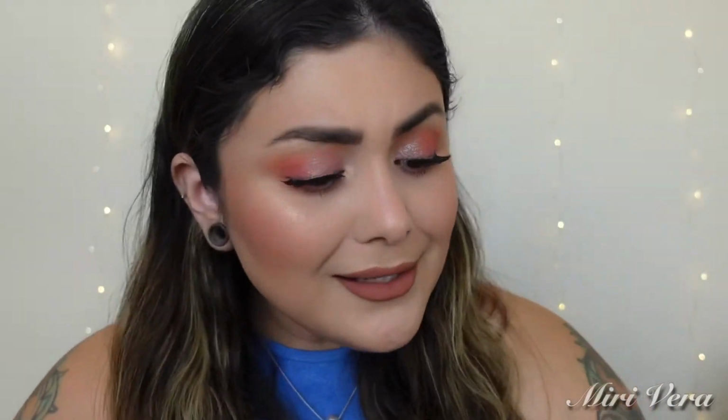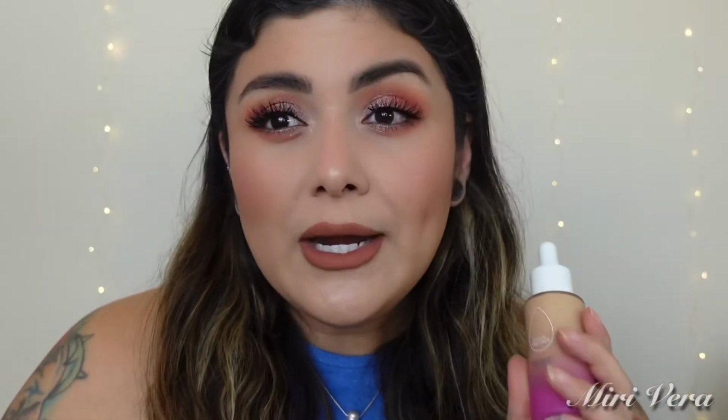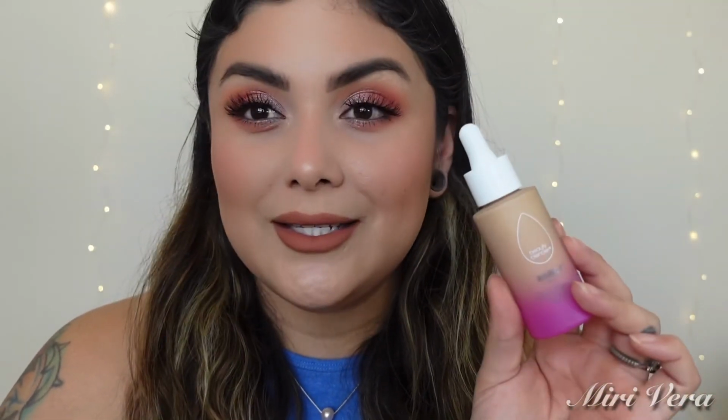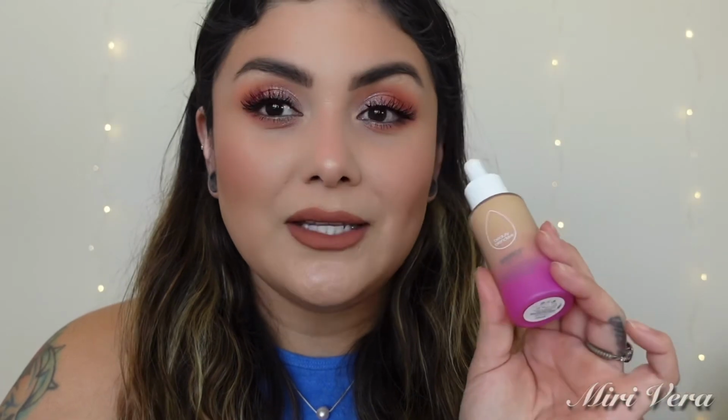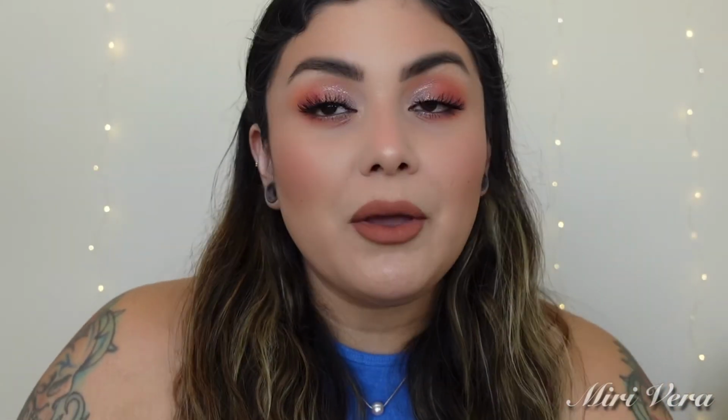I felt it performed amazing, and it is only $29, which is not bad at all. If you are in the market for a skin tint, definitely recommend this Bounce Skin Tint by Beauty Blender. They did a really good job with this. I didn't try their Bounce foundation. I just did it. But the skin tint I am very, very, very happy with.